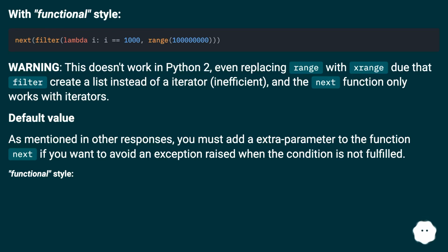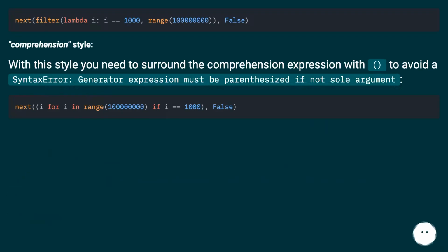Functional style. Comprehension style. With this style you need to surround the comprehension expression with parentheses to avoid a syntax error: generator expression must be parenthesized if not sole argument.